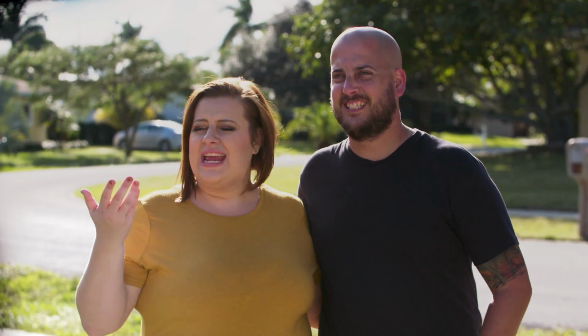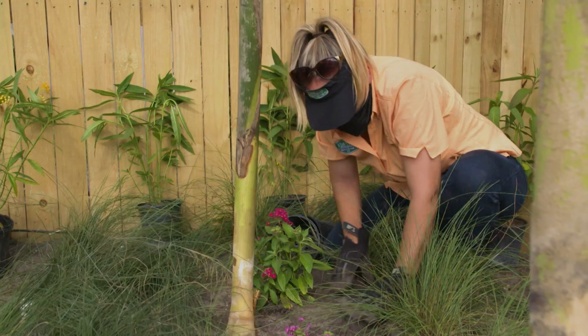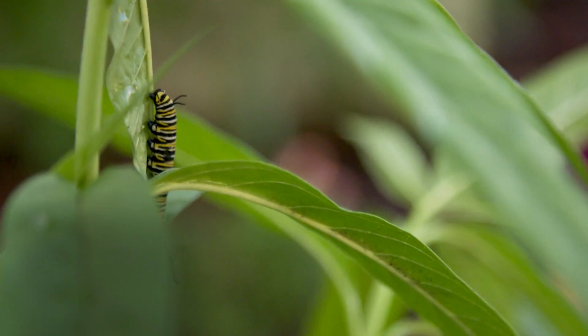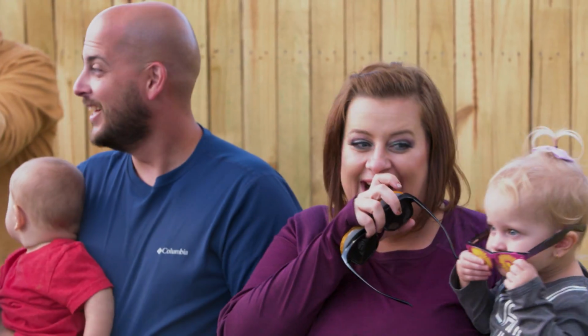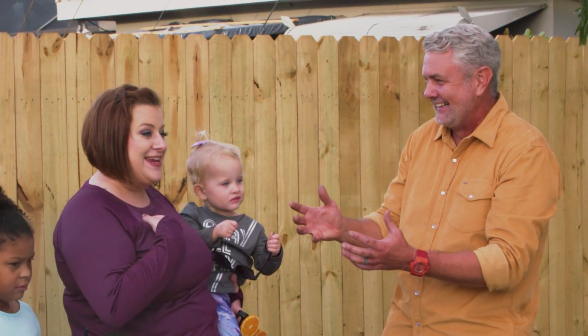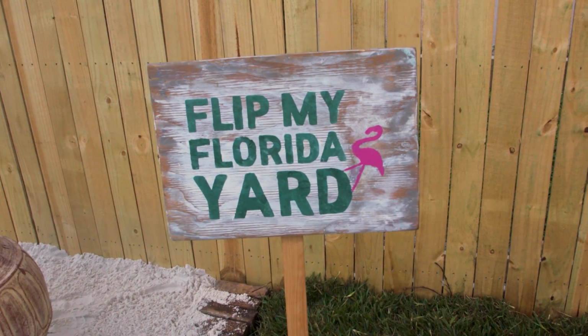We found snakes, big ones too. We'll show you how to spend less time maintaining a yard and more time enjoying it. We'll explore creative ways to get kids outside. I want these kids to be excited about their new yard. And a dramatic before and after. What do you think? It's gorgeous! I can't believe it's our backyard. All this and more on Flip My Florida Yard.